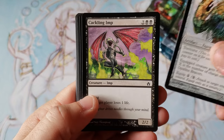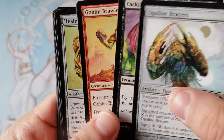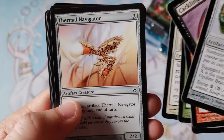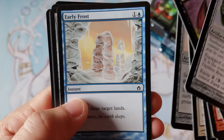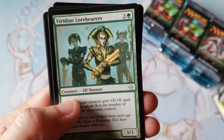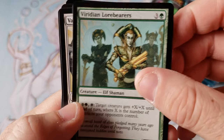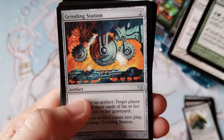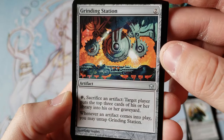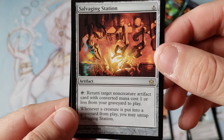I'm not going to go fast in this video because it's not something we get to do very often. Look at this artwork. Oh my god. All right, we've got to actually look at everything. Early Frost. All right. Bat Enchant. Okay, so we're going to go right to the uncommons. Holy smokes. Lore Bearers. Vanquish. Grinding Station. We got an uncommon hit already. Fantastic uncommon. Anybody remember that card? Probably not. And Salvaging Station.